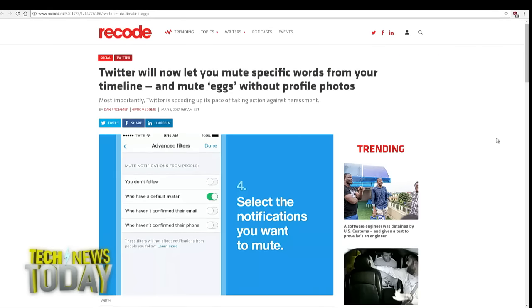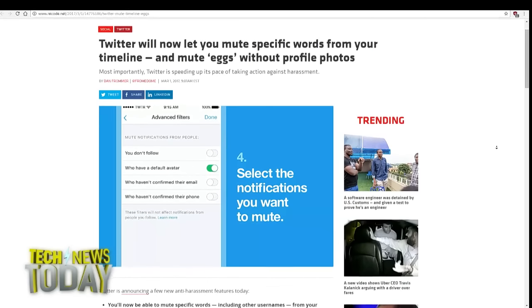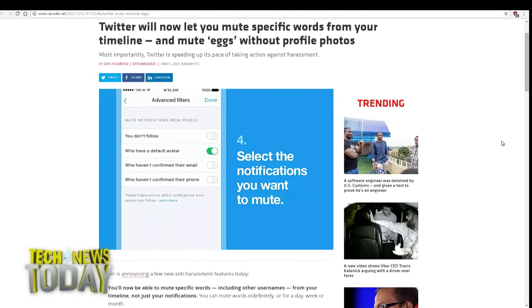Egg avatars have many times come to represent trollish accounts because it's basically the default image when someone creates a new account, and many times it's a burner account. Essentially, someone sets it up because they want to say something nasty to someone else, and obviously they're not going to put their own image there, so they just leave it default. It ends up being an egg, and it's come to be known over time as a symbol of trollish accounts.